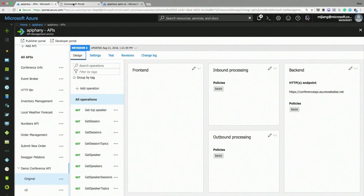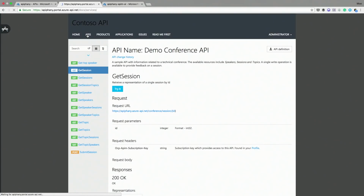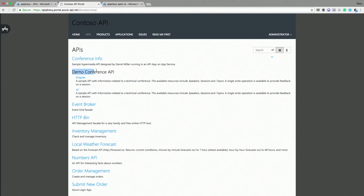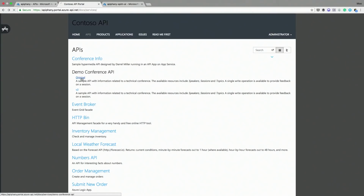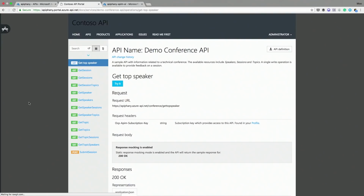If we go to the developer portal and go to the APIs page, you can see under the demo conference API, it also shows there are 2 versions, original and v2. If I go to v2, that operation is gone, and if I go to original, the operation is still there. So this is versions and revisions. It really allows API publishers to roll out changes to their APIs in a safe way. And this can be used for all the services people have, but also their microservices and things that they're putting together of any kind. This is the front end to all of your APIs.